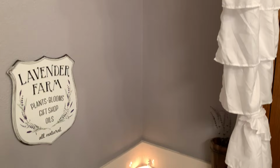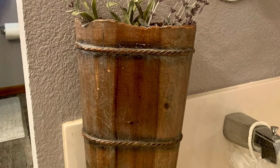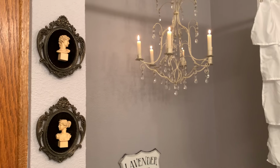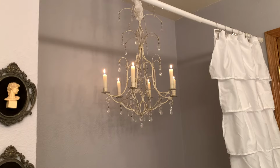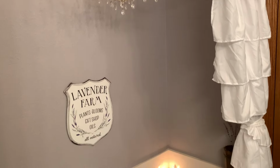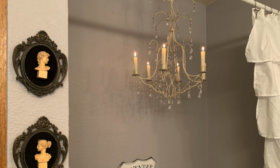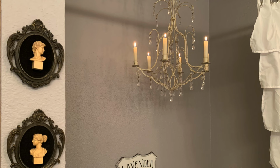And I hung this lavender farm sign in here. I also added lavender in these rustic wooden buckets on either side of the bathtub. Hung the candelabra chandelier. Eventually I would love to have a clawfoot bathtub right here in this spot. It's funny because this is just a bathtub here. It's no shower, but when we moved in, they had left this shower rod hanging here. And so I thought I would just go ahead and use it and hang a pretty shower curtain on it.